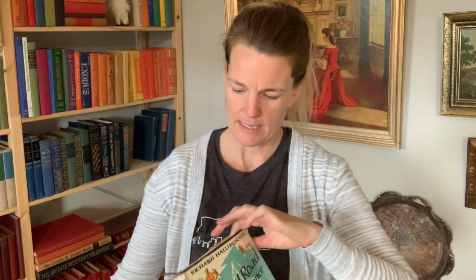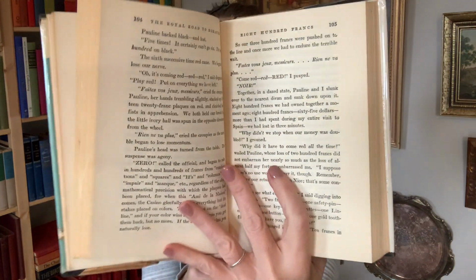Okay, we've got another Richard Halliburton, The Royal Road to Romance. This edition, let's see if I can get the jacket off easily or not. Doesn't look like it. It is tan and black inside. It's really handsome. And this one is from 1925. Large type. Looks like very easy to read. Really fun dust jacket.